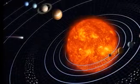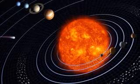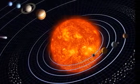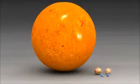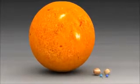We call it the solar system because everything in it is centered around the sun, and solar means something to do with the sun. The sun is a star, just like many of the stars that you can see in the night sky, just many times closer to us. Still, the sun is very, very far away from the Earth, almost 93 million miles away. That's why it looks so small, even though it's the biggest object in the solar system.